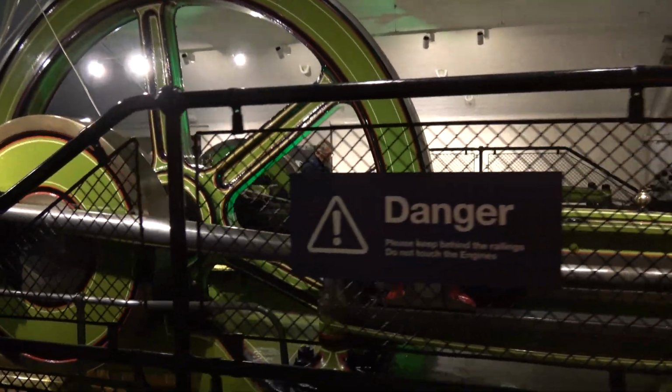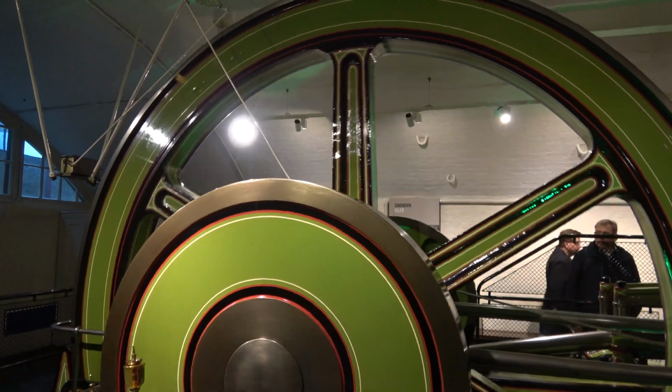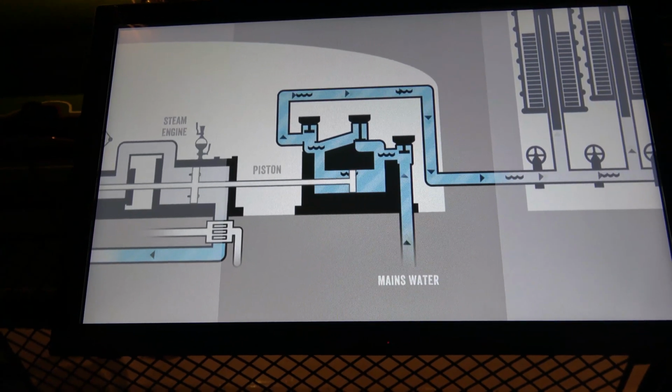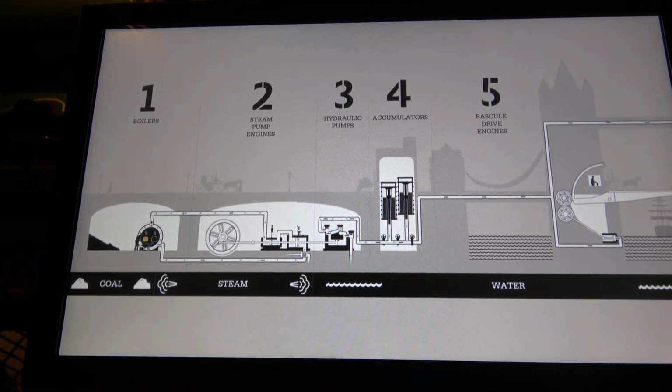A computer system was installed in 2000 to control the raising and lowering of the bascules remotely. It proved unreliable, resulting in the bridge being stuck in the open or closed positions on several occasions during 2005 until its sensors were replaced.